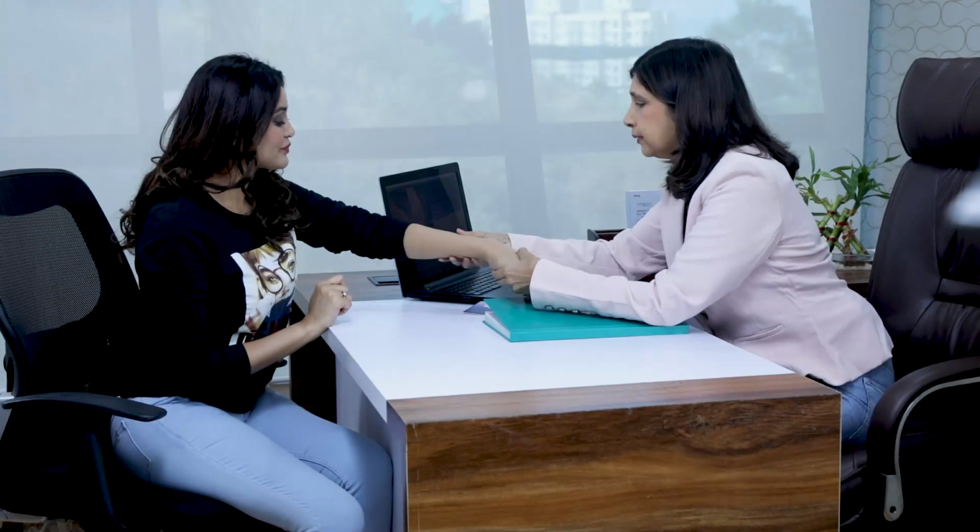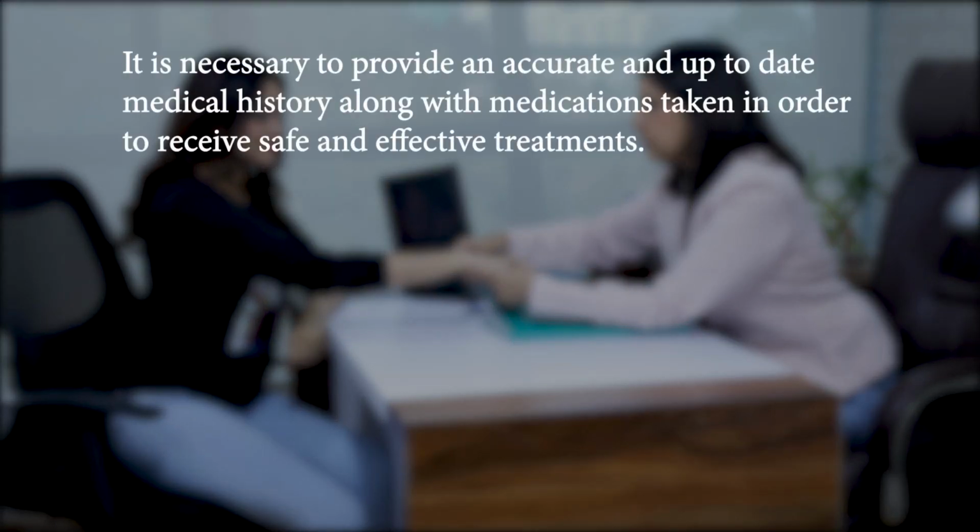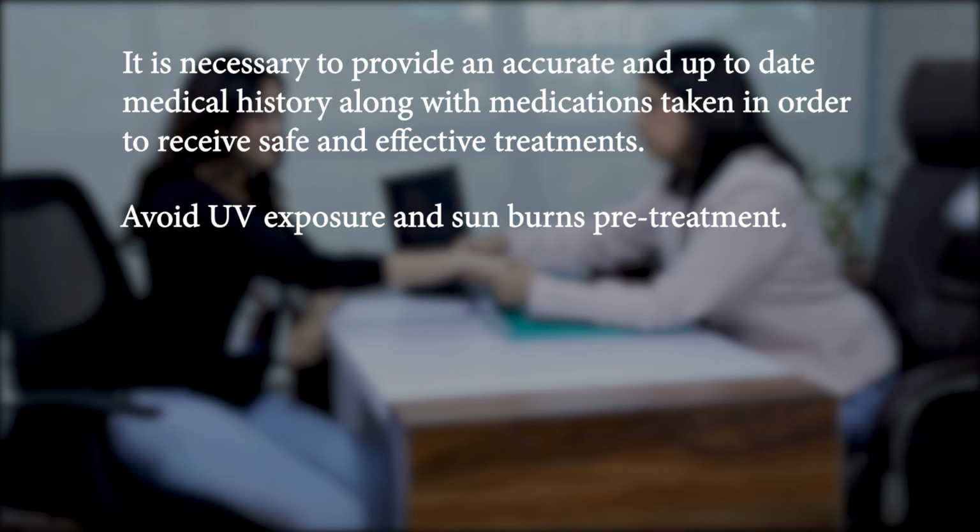A thorough consultation and examination by the treating doctor, including assessment of the skin and hair type of the treatment area, is required. It is necessary to provide an accurate and up-to-date medical history along with medications taken in order to receive safe and effective treatments. Avoid UV exposure and sunburns pre-treatment.